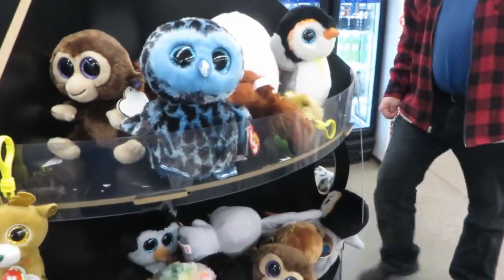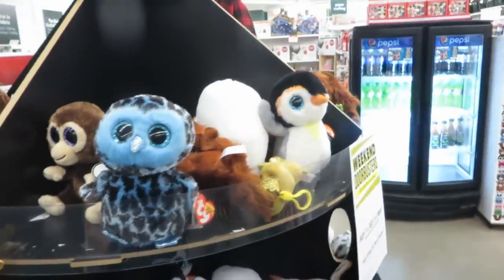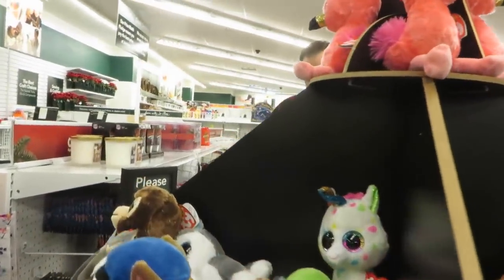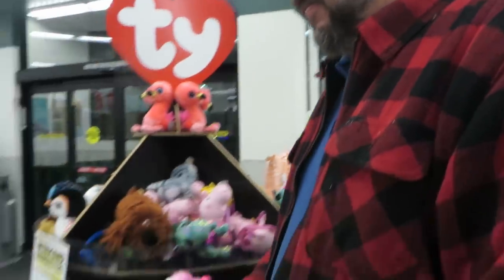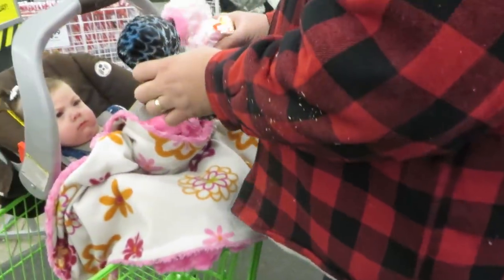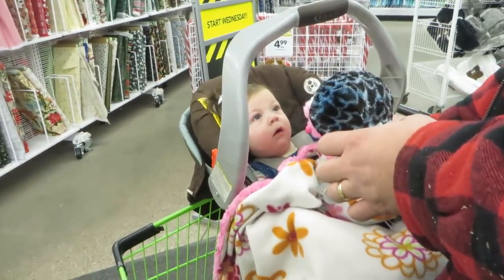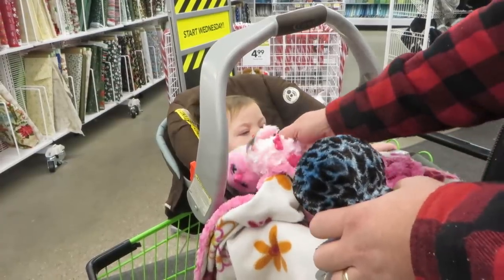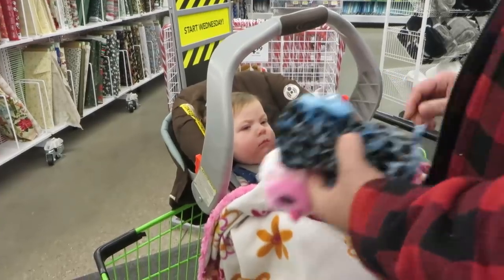Every time we come, Sophia wants to get another owl. So we're buy one, get one free today. We're going to get one for her stocking and one for Claudia. Yeah, we'll get Claudia the pink one, so she can have a pink one too, like Sophia does, then Sophia can have a new blue one. I like that. She's so tired. You tired, girl?